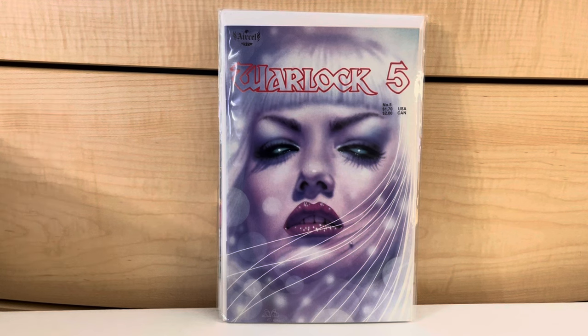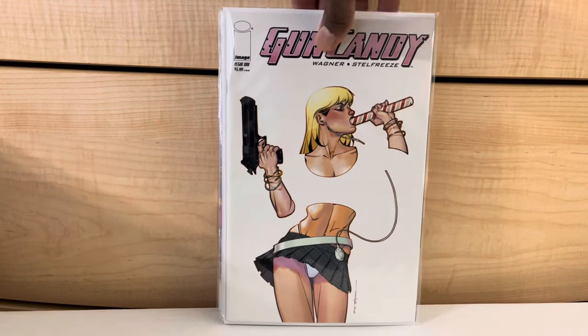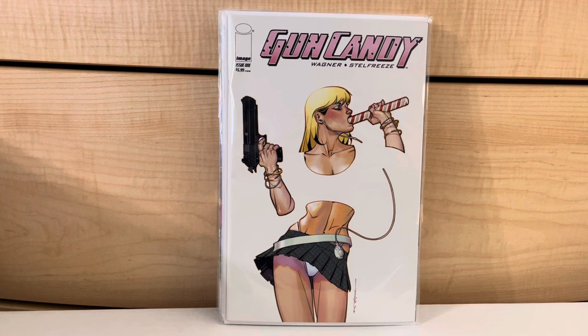All right. Look, this cover looks ahead of its time, to be honest with you. All right, what's next? Let's do this. We've got Gun Candy, number 1, from, I believe, 2003.